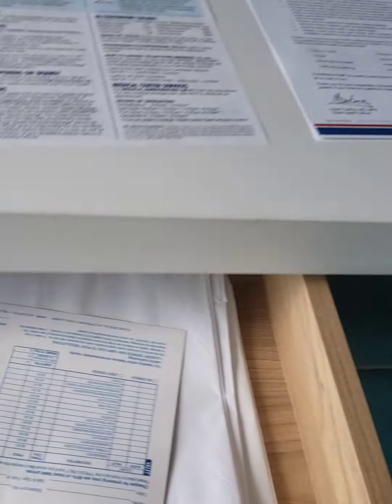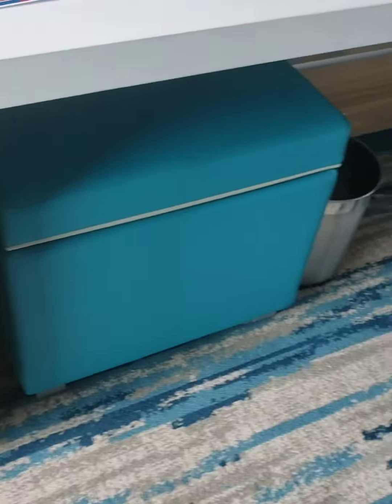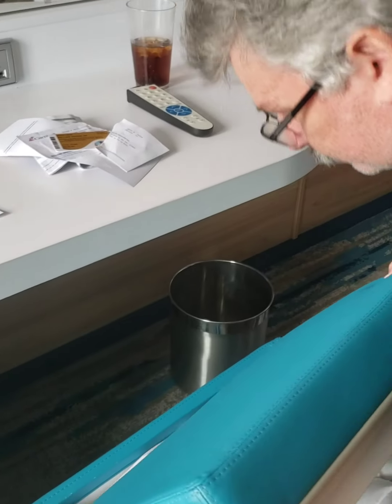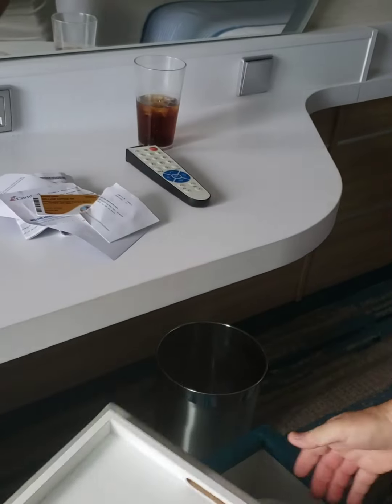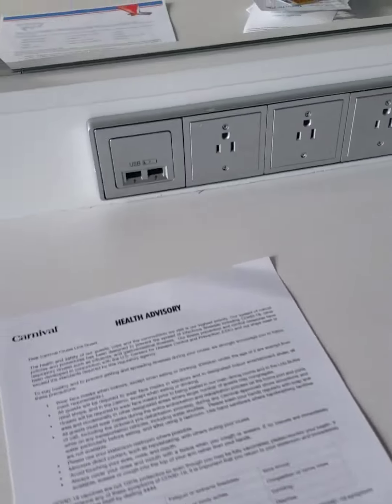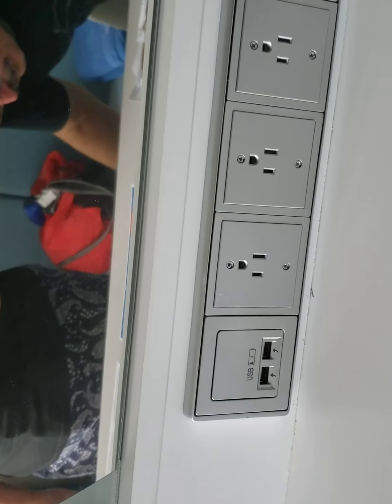And some drawers there. This I'm sure you've seen. It comes out and flips. Maybe. Hey Bri, can you come help me? Back. I had to call in the reinforcements. So it slides over and then you flip it over. Put that on that. No, flip it. And you have a tray. So that's nice. They did good with the USB ports that we haven't always had in Carnival.